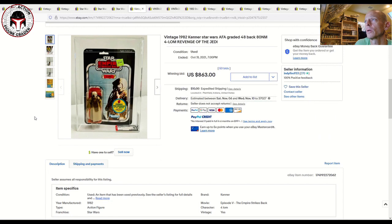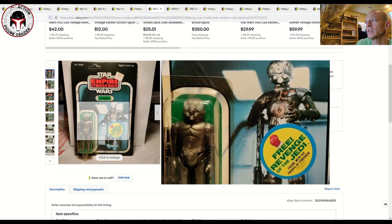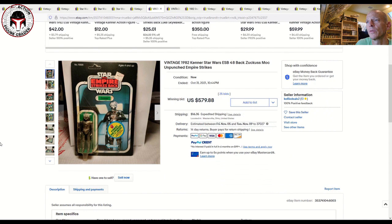Gorgeous clear blister. So another 48 back that sold. This one had a yellow blister, very slightly yellow, but this was the Zuckuss on the same Revenge of the Jedi sticker. This one sold for $580 plus shipping on 25 bids. This closed last night. Again, very slight yellowing.